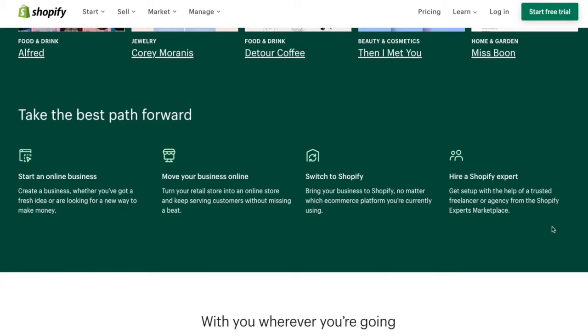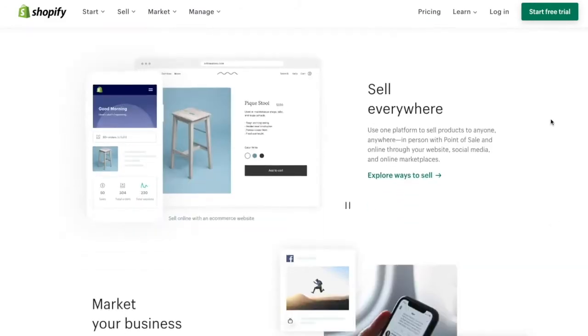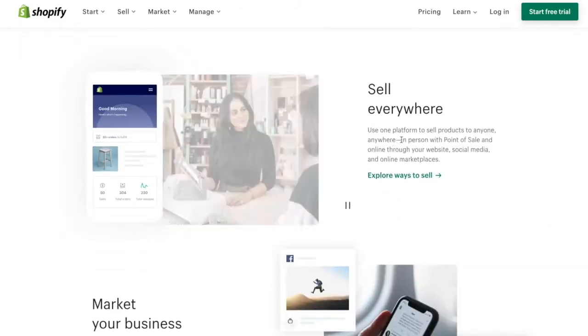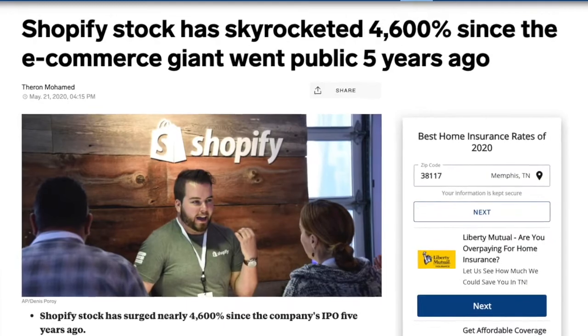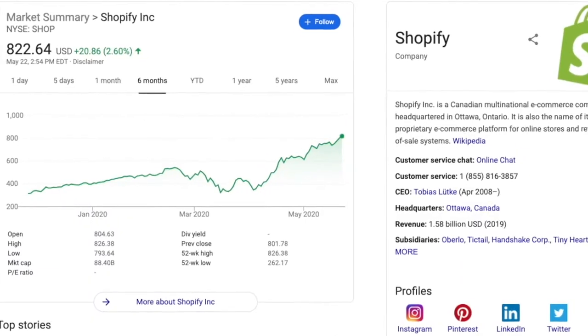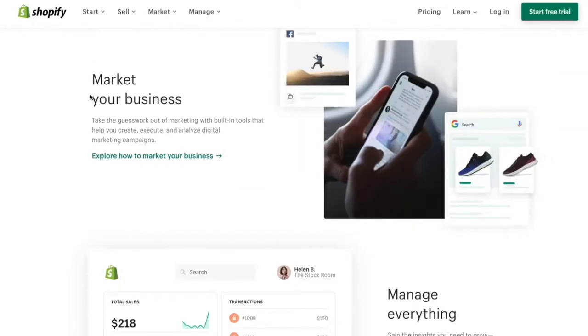So to start, let's talk about Shopify. It is an online platform that allows you to build your own online store where you can sell physical or digital products. You might be wondering, is Shopify legit? I've heard reviews of it. I've seen it. The stock is skyrocketing, but is it actually a good product? Does it help people set up stores? And the answer is yes.